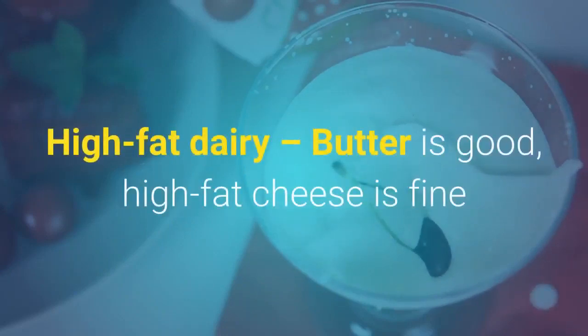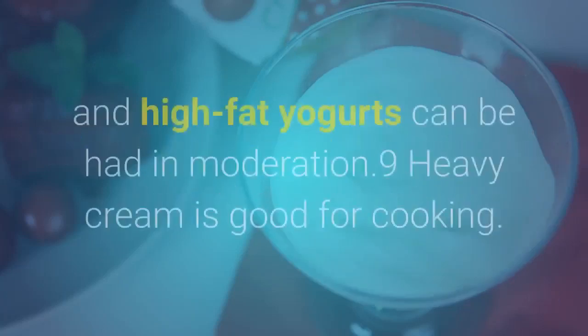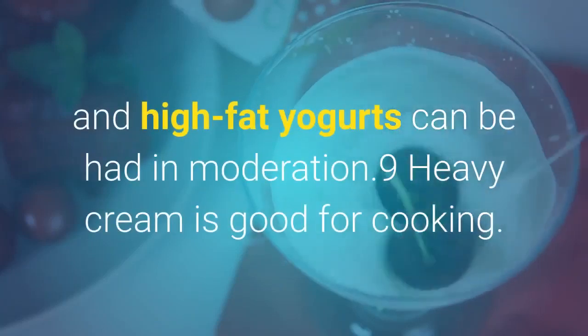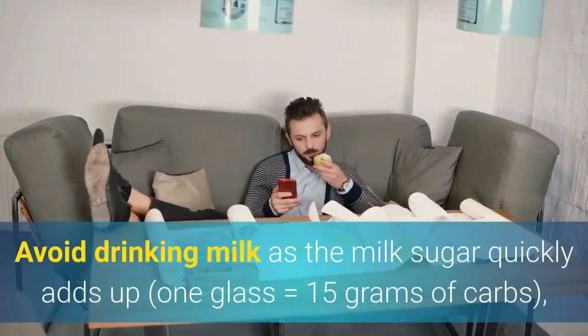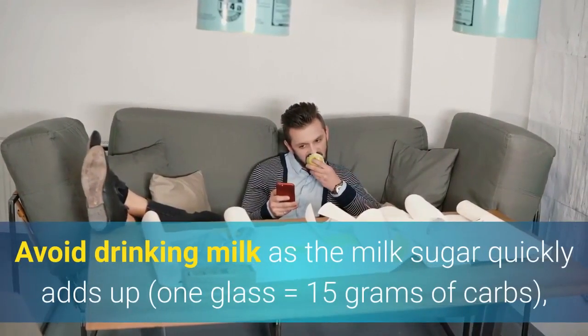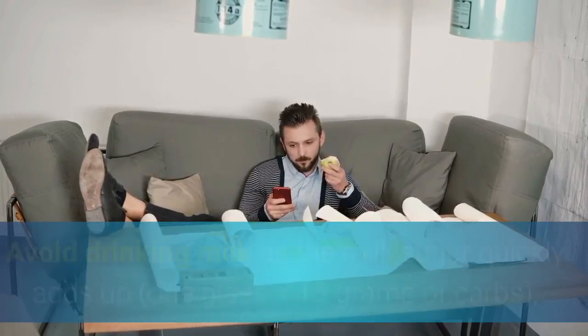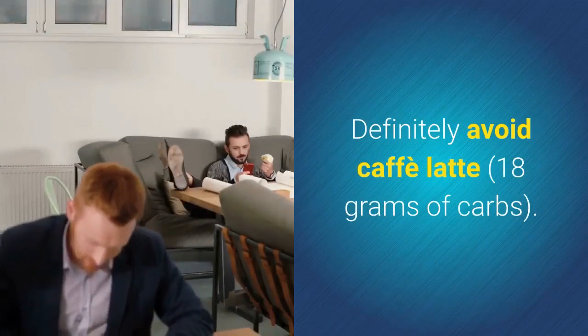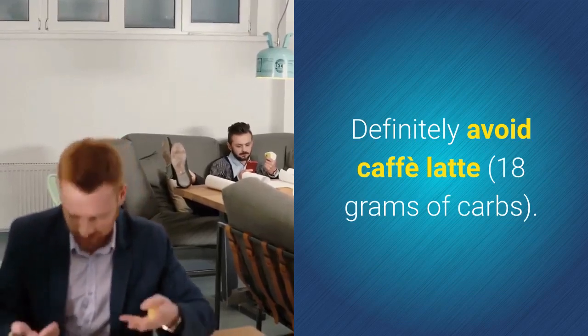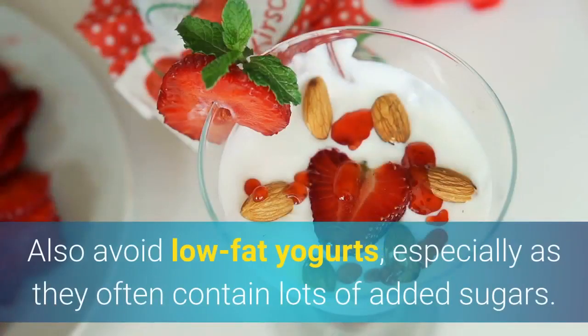High-fat dairy, butter is good, high-fat cheese is fine and high-fat yogurts can be had in moderation. Heavy cream is good for cooking. Avoid drinking milk as the milk sugar quickly adds up. 1 glass equals 15 grams of carbs, but you can use it sparingly in your coffee. Definitely avoid cafe latte, 18 grams of carbs. Also avoid low-fat yogurts, especially as they often contain lots of added sugars.